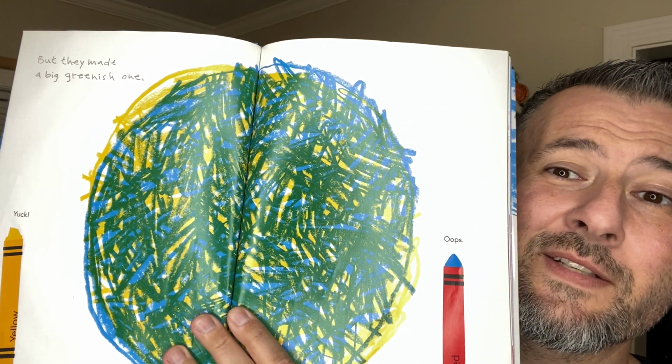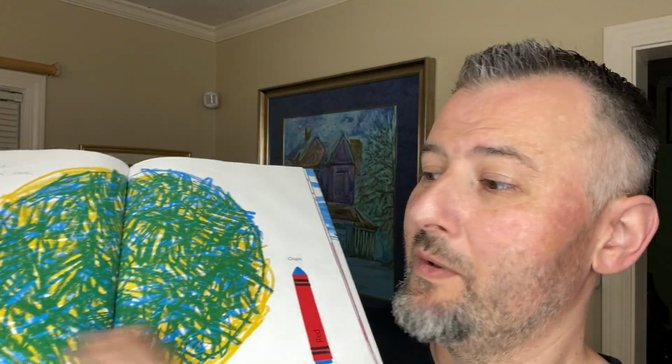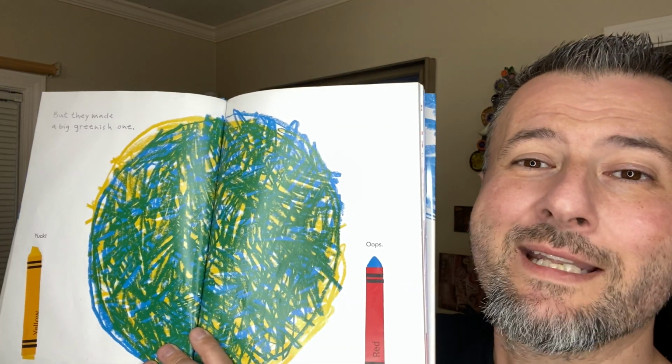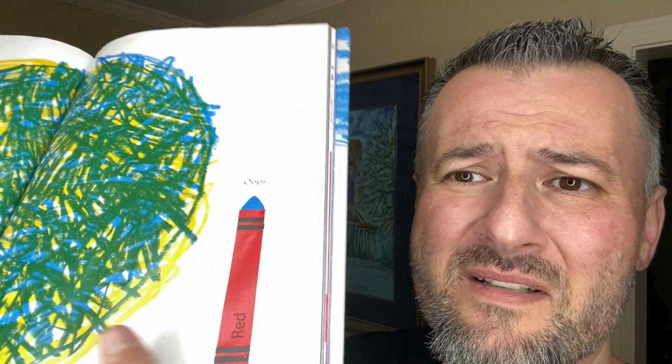it turns out like this. If you remember primary colors, blue and yellow are primary, and when they mix together, guess what? They make a green. But they made a big greenish one. Yeah, looks like a rotten orange or a moldy one. And Yellow goes, yuck. And poor Red goes, oops. Because it does say red right there, right? Something's not right. His grandparents thought he wasn't warm enough.